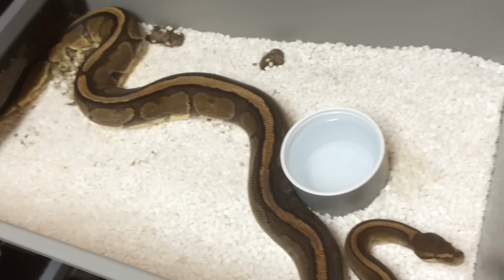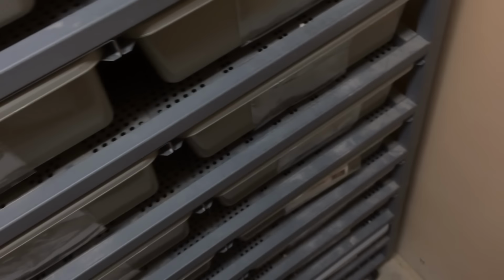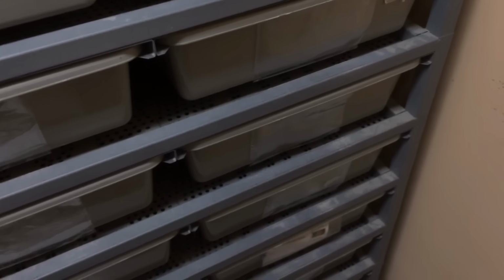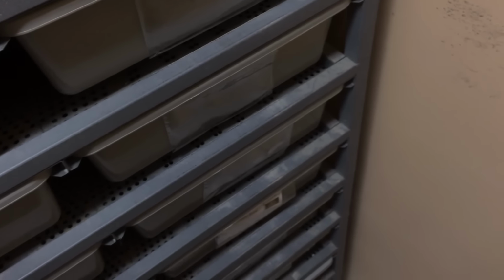I really wish we were breeding something cooler than a pastel het genetic stripe. Sorry, pastel genetic stripe to her. Of course, all the babies are going to be combinations of pastel and yellow belly, and they're all going to be genetic stripes because they're both the visual form.